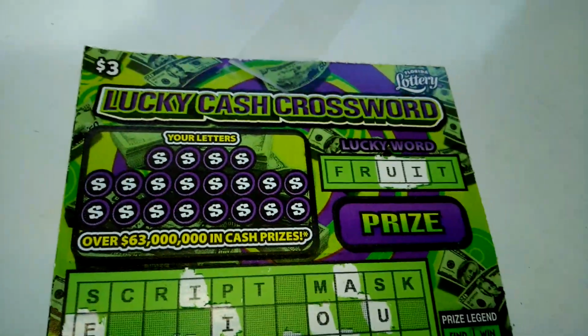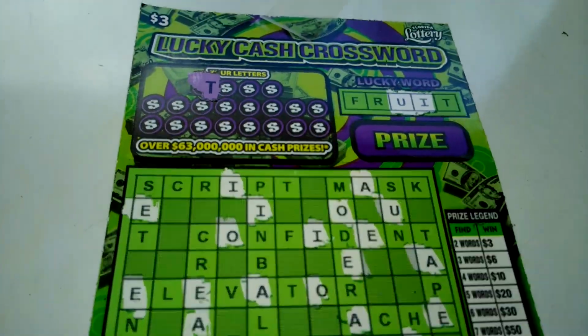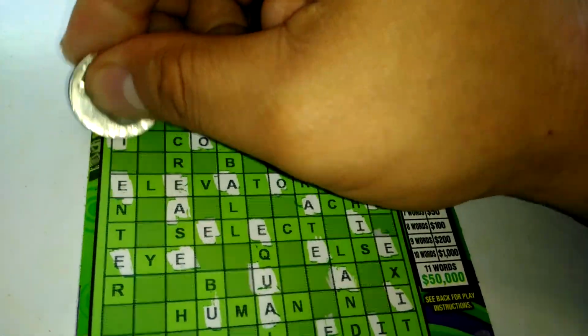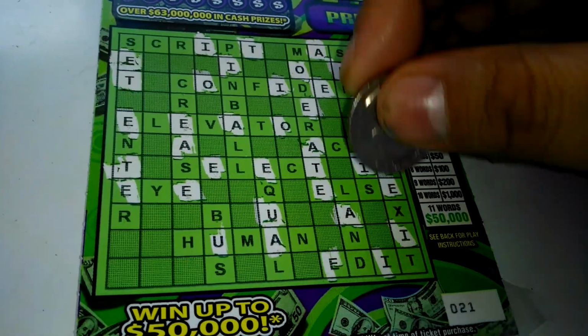What's up, everybody? We got a $3 Lucky Cash crossword. This is ticket number 21. Start off with a good letter. The letter T's are always good, most of the time. Not on the new crossword, though. For some reason, you could get a T and an R, and you croak anyway.